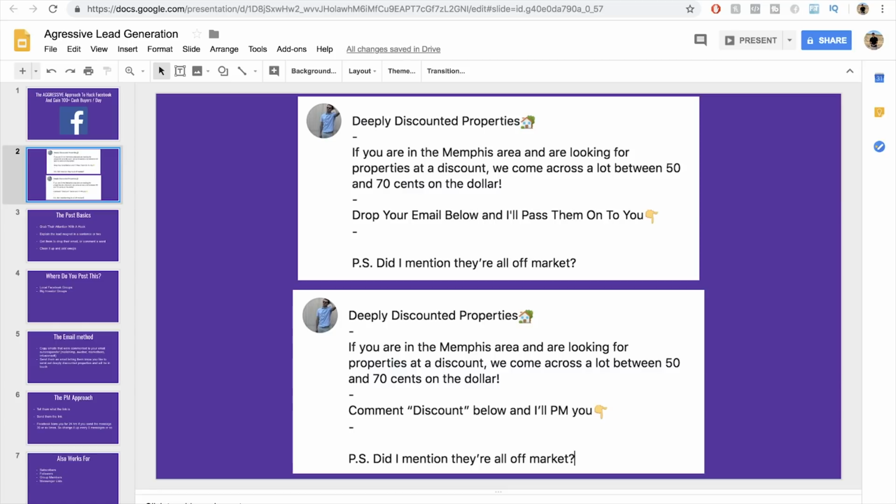This does dry out pretty quickly after a few times of doing it, so please understand that. Once you've done it in a group once or twice, then you've basically milked out all the leads. I have posts from a month ago, and they still get comments on them every once in a while. When one person comments, they get probably 20 more people to comment on the post. But as time goes on, you will eventually milk out all the leads.